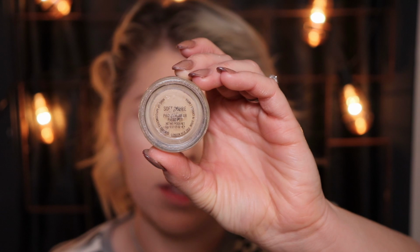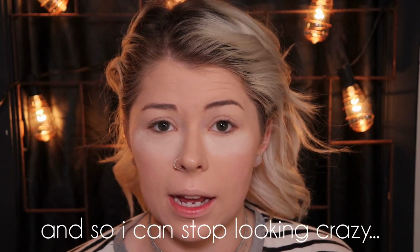I'm going to go ahead and prime my eyes with the MAC Soft Ochre Paint Pot. So I like to go in and set that with a translucent powder so that when I go in with eyeshadow it blends seamlessly. Now I'm going to go in and lightly set the rest of my face and brush away any powder that's left under my eyes.